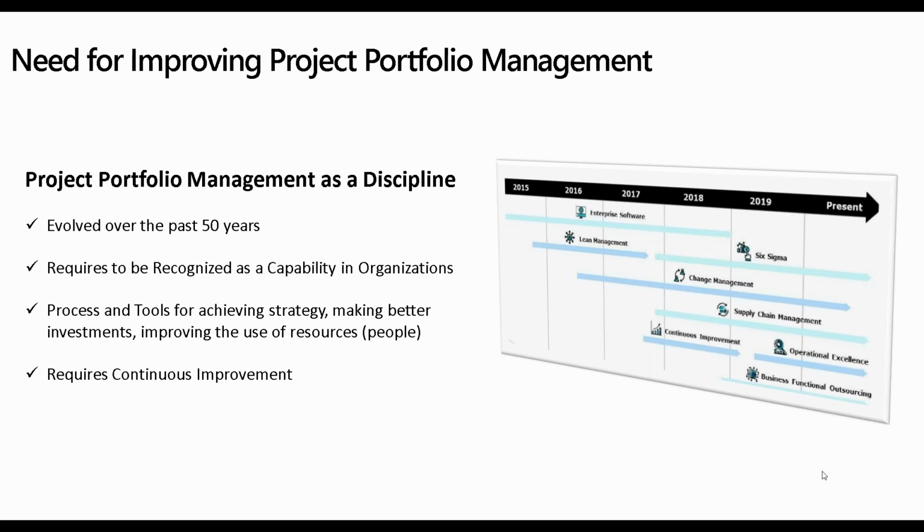So, in very general terms, project portfolio management, which you can elevate to strategic portfolio management, are a set of processes and tools that allow an organization to achieve strategy, make better investments, improve the use of resources, so that you can achieve your strategy, which includes meeting customer expectations, stakeholder expectations, shareholder expectations if you happen to be a public company. And it does require continuous improvement. So the point here is that you have to be looking at what's latest and greatest in the market from practitioners and from analysts in order to determine how to make it better within your organization.